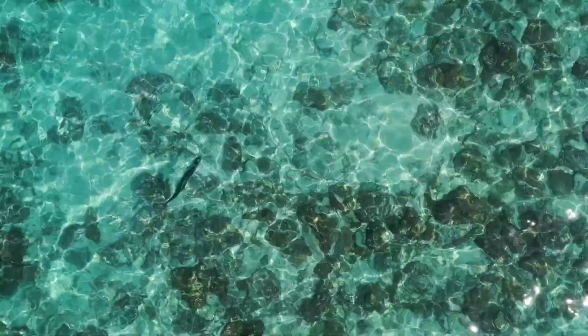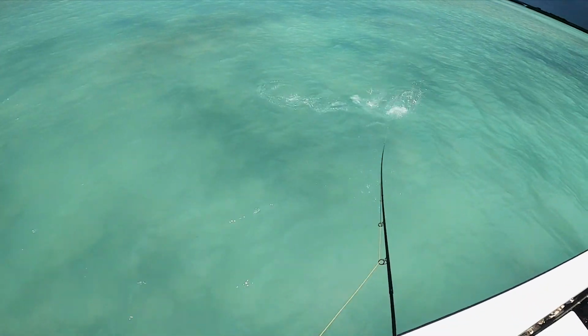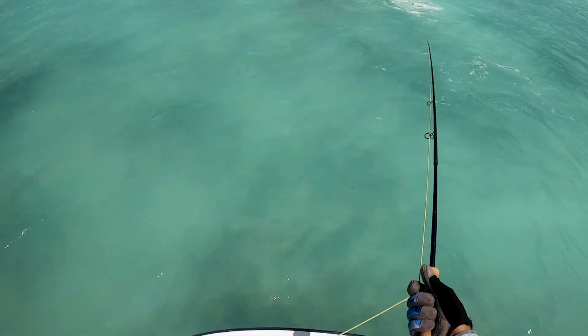GTs for me personally are magnificent creatures. Just the way they come up after the fly, especially if he eats the fly right at the rod tip, eyes squinting, gills flared, big mouth. It really is something epic to see. GTs are just the fastest thing I've ever seen, fishing. You have not seen speed until you hook into a GT.